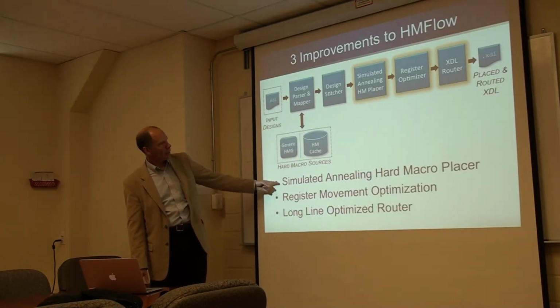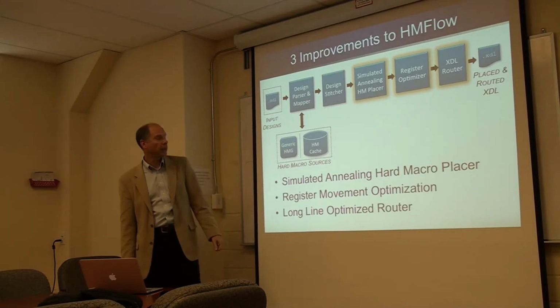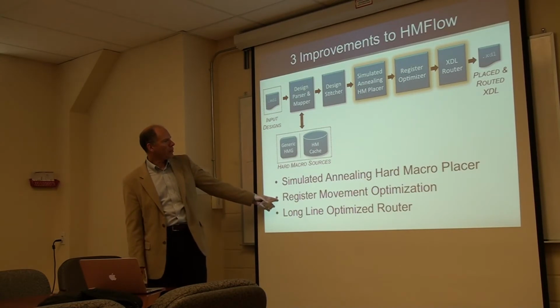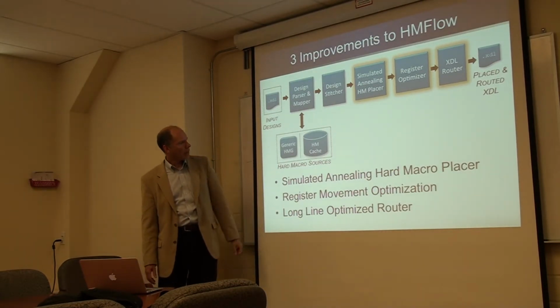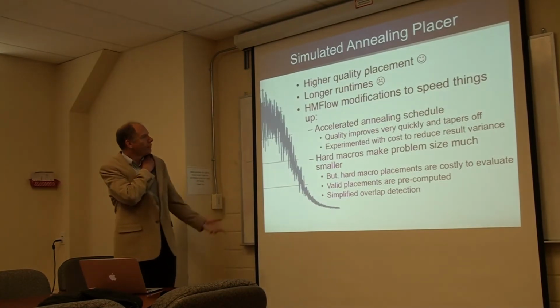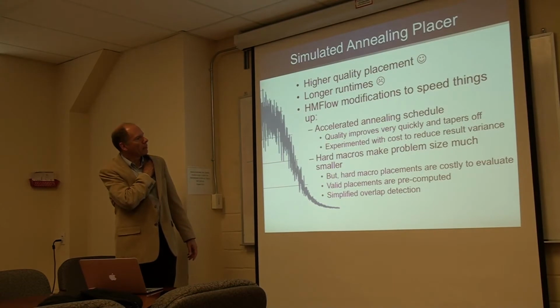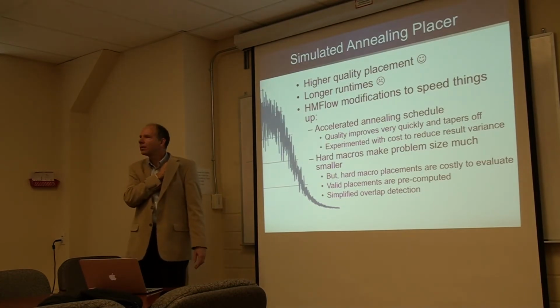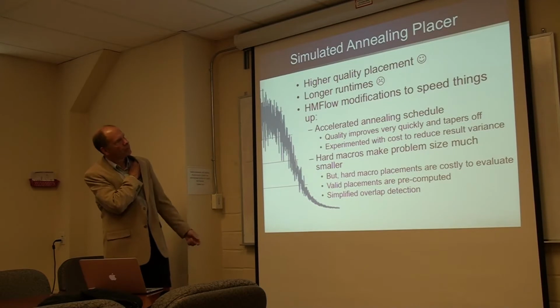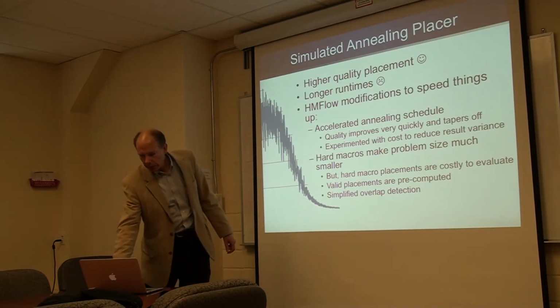We ended up doing a second placer with simulated annealing. Small number of objects, it's still very fast. And then we had a register movement optimization, and then a long line optimized router. Pretty simple stuff. No big deal on the annealer. It just turns out that it gave us better results. We were using Manhattan distance with total wire length as the metric, or the cost function, if you like. So it just gave us better results.